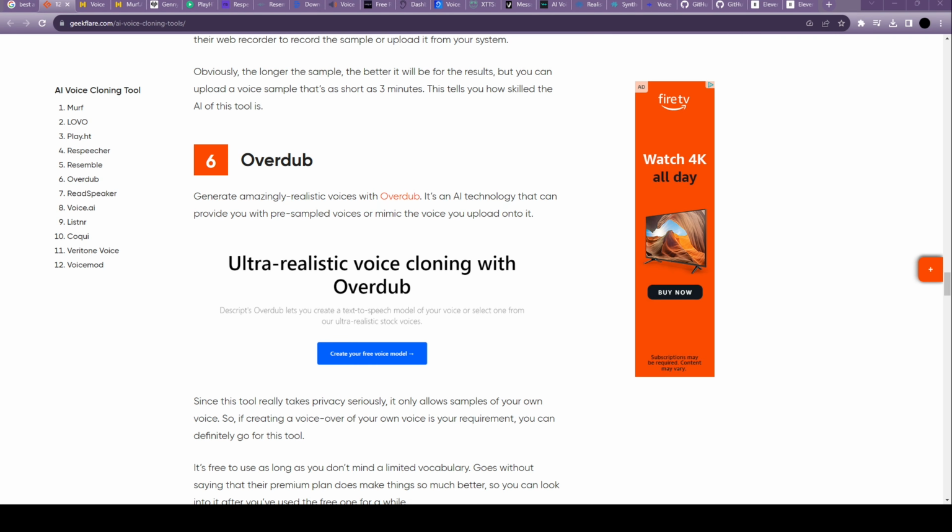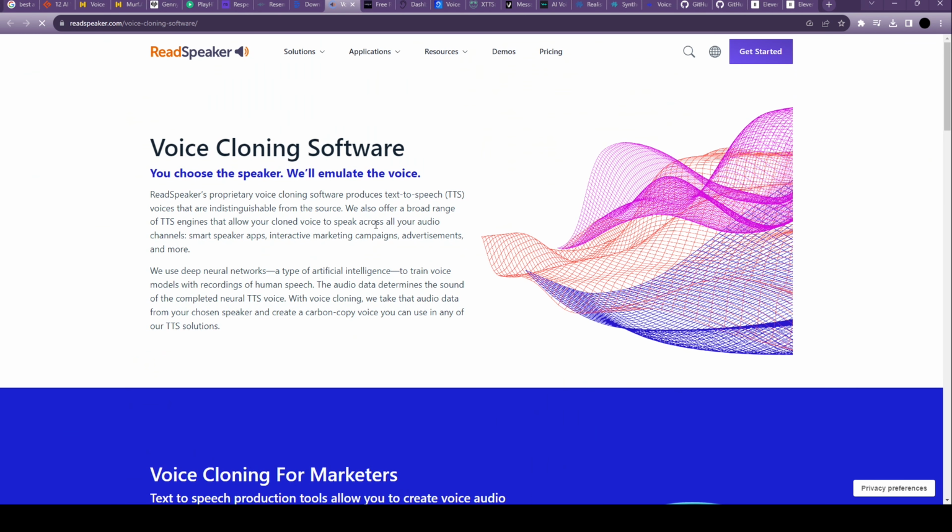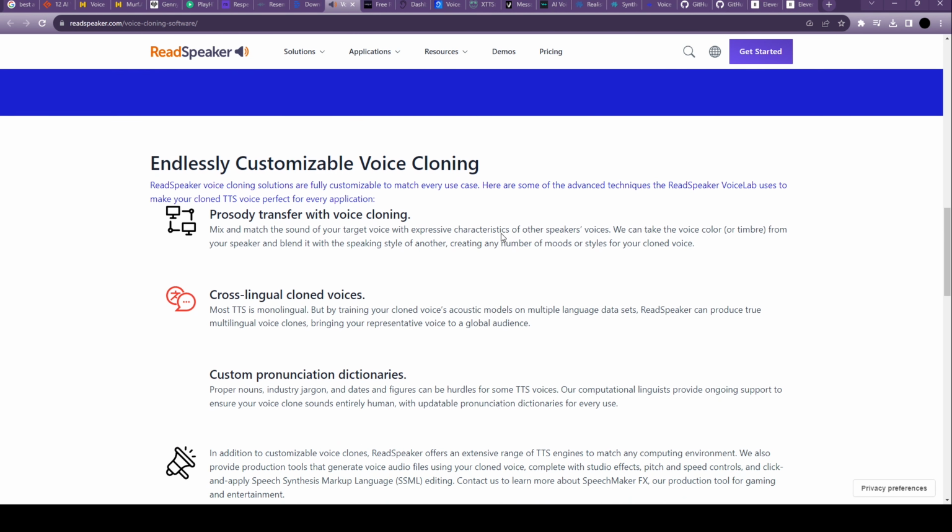Next is ReadSpeaker. It targets big commercial or professional work. It's directly contact for demo quote. There's no free trial. I guess it's real cloning versus rapid cloning. Rapid cloning is more for casual users like me. Next!